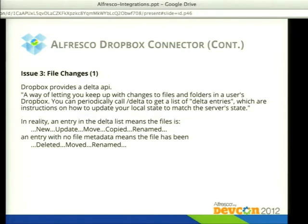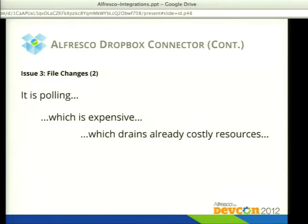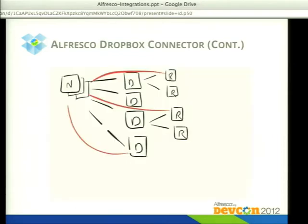The other problem with file changes is that all of this is happening as polling. And polling is very expensive. And when you already have limited resources whenever you're working on files or working with content within Alfresco, because of all the other I/O type operations that you have to do, this becomes very costly and can cause lots of problems.